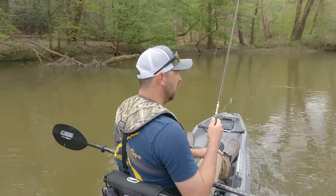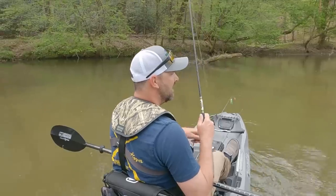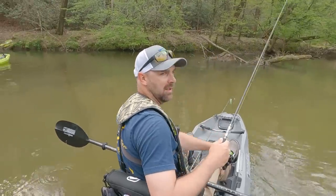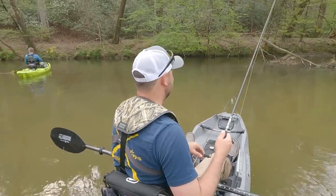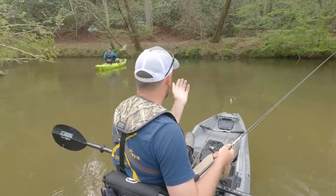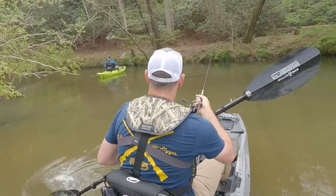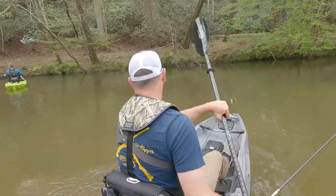All right, we're gonna turn around, kind of go back down. We've been coming up to current. That's what I love about these kayaks. They're designed like this, especially this one. You can go upstream, like it's easy to paddle upstream. And then now we got the rewarding part, floating downstream. We put the work in, now we get to have fun.